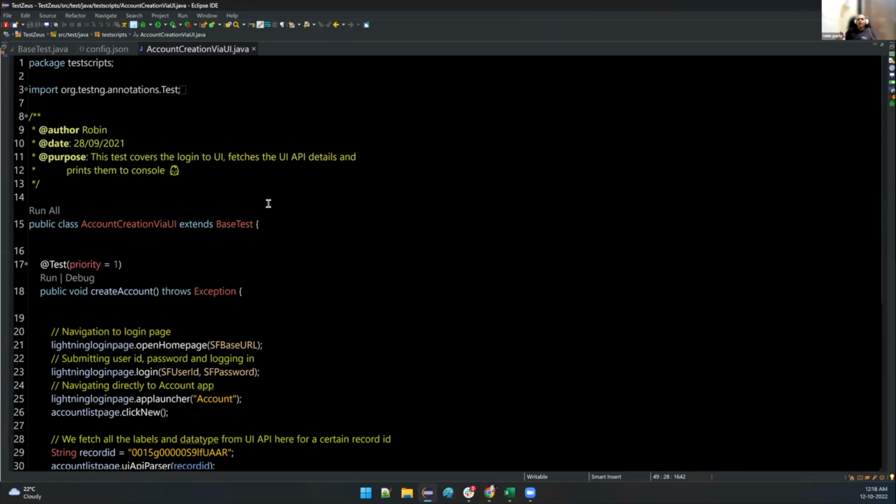And TestZeus also has the capability to automate test cases via the APIs. So if you go and clone the repo, or if you look at the code on GitHub, you'll also find a test case named account creation via the API. So both of those aspects are available.